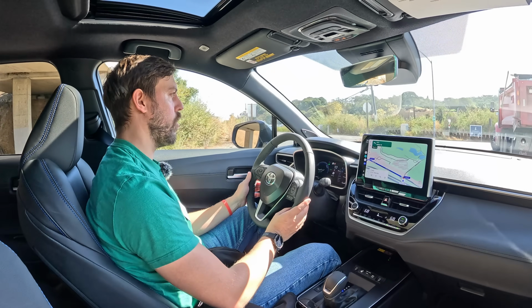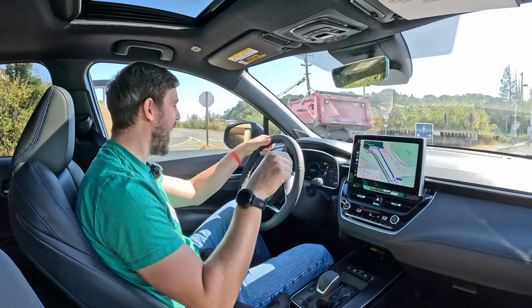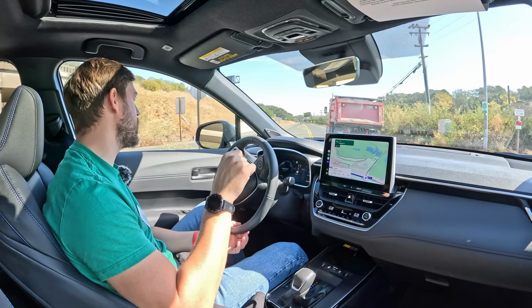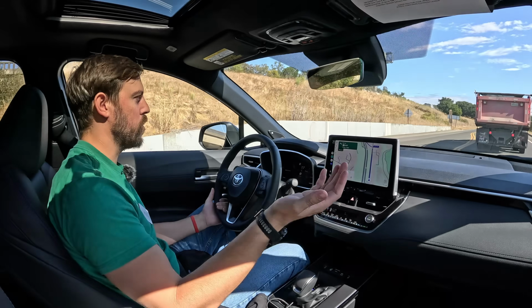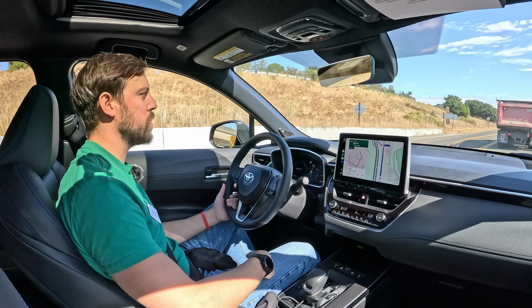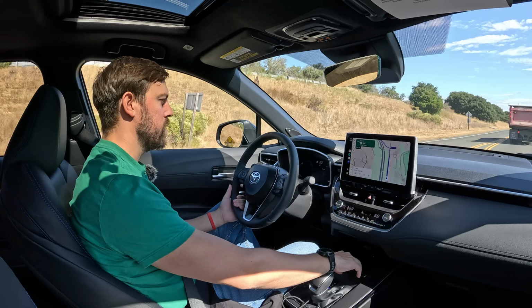Okay, the Corolla Cross is still probably best in segment in the hybrid. Okay, but you're going to pay for this hybrid powertrain. And is it worth it to you? I'm getting 46 miles per gallon tooling around here in Sonoma, and I'm still in sport mode. I'll get out of sport mode.